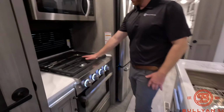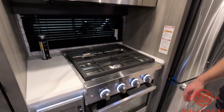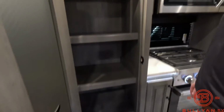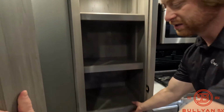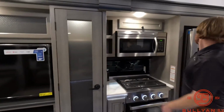Stovetop over here, really nice quality 3-burner stove. It's heavy duty, real good quality in that sense. Right next to our pantry, which does have a motion sensor light. So if you get the midnight munchies, you can have the light come on and turn off. You don't have to worry about finding it. And if you want to, you could take these shelves out. Some people do things like that to modify how they want it.